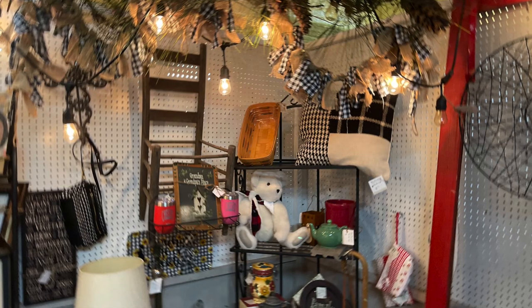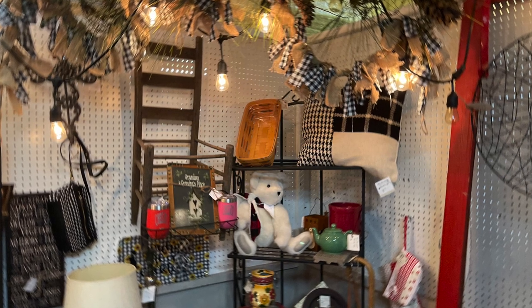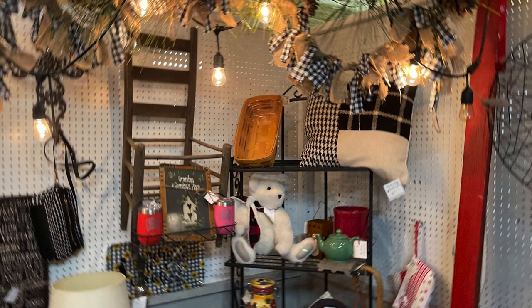And don't forget about hanging things that are a little unexpected, like this chair. If you have a small booth space, that might be a good solution to get things up off the floor and at eye level.